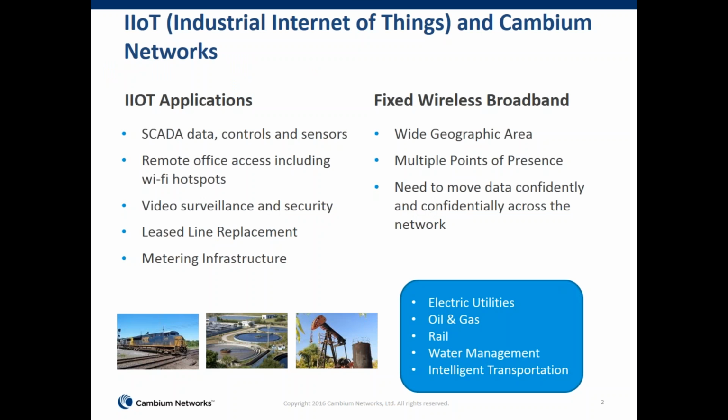So Cambium Networks has been in the industrial space for many years, and you'll see a lot of discussion in the press about the Internet of Things and more narrowly the industrial Internet of Things. One thing worth stepping back and looking at is that we're delivering solutions to the industrial verticals today and have been for some time. And those applications are things like you see on the left here: SCADA data solutions, controls and sensors, remote office access using our Wi-Fi hotspots, the ability to deploy remote access into remote areas.